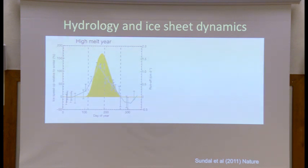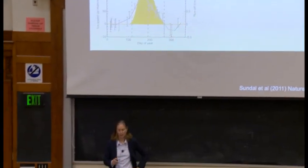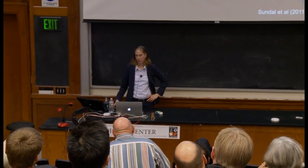And then you see the line here showing ice sheet velocity. What you can see is what you can sort of expect: when the melting season starts, you have an increase in runoff, and you also have an increase in the velocity of the ice sheet. And then it falls off as you reach the peak of the melting season, and it all starts declining. What's interesting is that they compare this with a situation where you don't have so much melting going on and looked at the velocity then. And what they found is this.